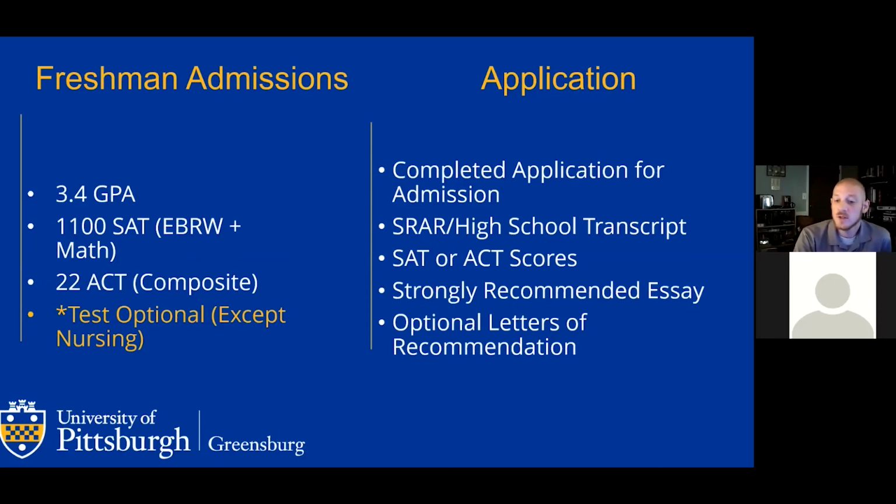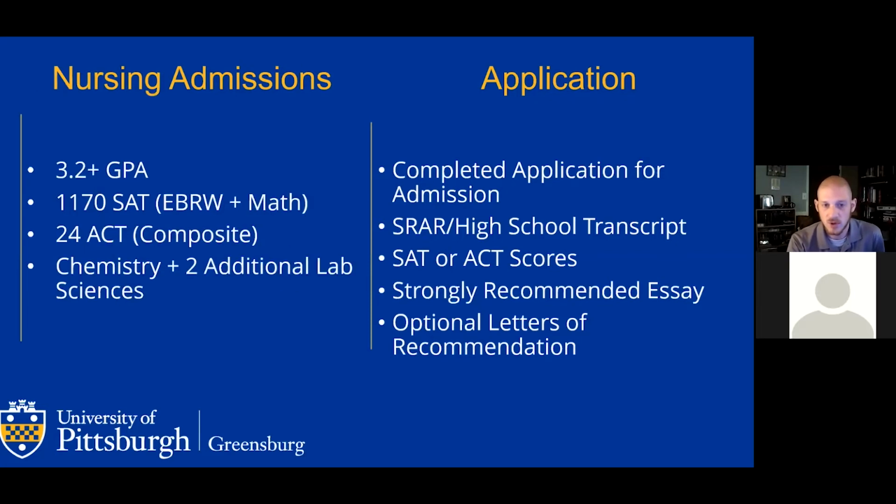And as far as the SAT or ACT is concerned, the only major that requires the SAT or ACT is the nursing program. And our nursing admissions is a little bit different. Nursing, you need a 3.2 GPA, and you have to have an 1170 or a 24 in the ACT, as well as chemistry with 2 additional lab sciences. Aside from that, we still need the same things for the application. We need the application itself, high school transcript, test scores, and then it is optional to do the essay or the letters of recommendation.